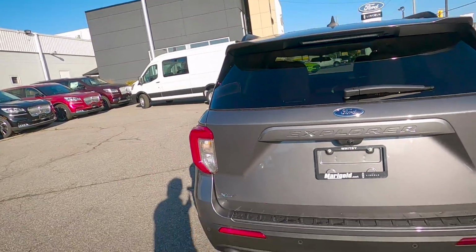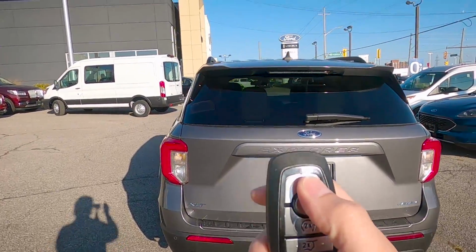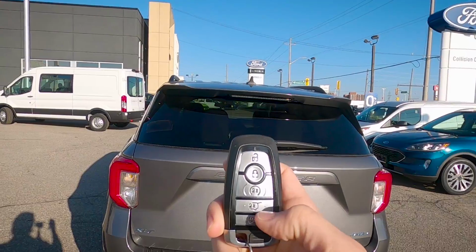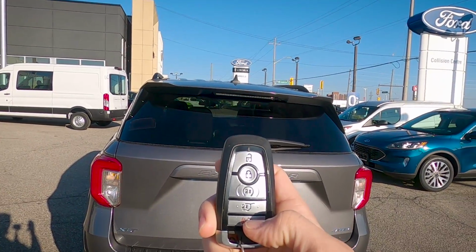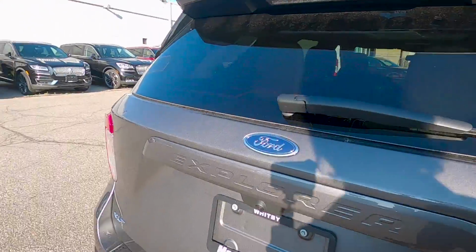Now, when it comes down to the actual key fob, so a couple things to point out. So we've got our unlock button, we've got our lock button, remote start, our trunk release, as well as our panic or our horn button. So, a couple things. In order to be able to pop the trunk open, as you can see, we saw that on the key fob.